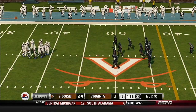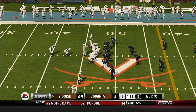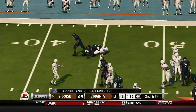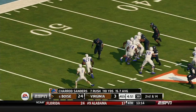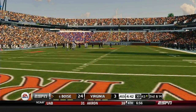Both teams are well aware that a score on this drive is going to create an almost insurmountable lead. This defense has really got to step it up and make a stop. He tackles him for a loss. Really good play here in run support by the linebacker. The big guys up front took away the running lanes, and he was able to get through for a loss.